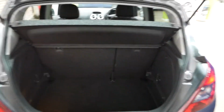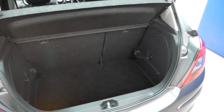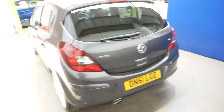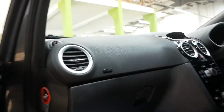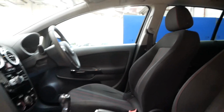Nice boot space. You can obviously fold the seats down if you need to, to fit extra things in, but nice boot anyway, considering it's a small hatchback. This is the 1.4 petrol engine as opposed to the 1.2, so you get a little bit extra power as well. Not massive difference, but a little bit extra oomph on these cars, but they're still cheap to insure, these Corsas.